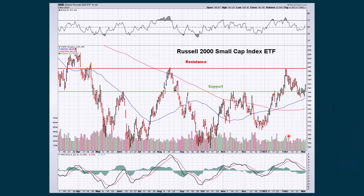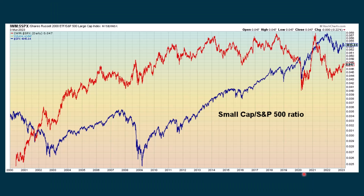And here's another small cap index, the Russell 2000. After breaking through support, we were able to regain that support with the Russell 2000. We're seeing some improvement on the top with the RSI going back above 50. The MACD is still declining, but trying to turn up.